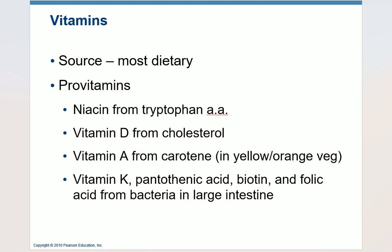Vitamins. Most of these you get from the food that you eat, so they are dietary. Some of them your body makes. Those that your body can convert into vitamins are called provitamins. So niacin is a provitamin. It's a B vitamin from tryptophan amino acid. Vitamin D can be made from cholesterol. Vitamin A from carotene. So these are from yellow, orange veg. So think carrots, carotene, carrot, easy, right?